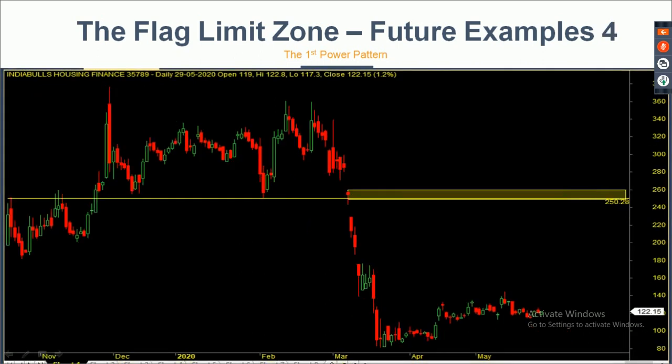Look at this one. This is also interesting. See, there are so many such flag limits I found in the entire charts. Classic SR line, significant SR. Look at this base. This is like Sri Lanka. You remember? If this is India, this is Sri Lanka, the land below it. So these kinds of scenarios would be pretty good.